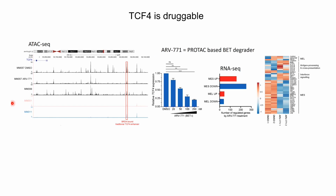And this was done by work from Michael Green at the MD Anderson. In lymphoma, a special form of lymphoma, they used BET inhibitors and could show that BET inhibitors were working on TCF4 expression because they had a lymphoma with a genetic amplification of TCF4, and it was highly sensitive to the BET inhibitor. So this is not specific to TCF4, but TCF4 goes down.